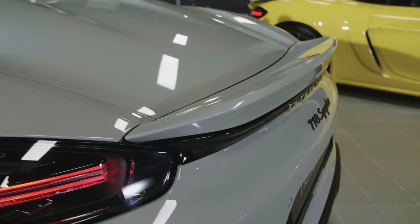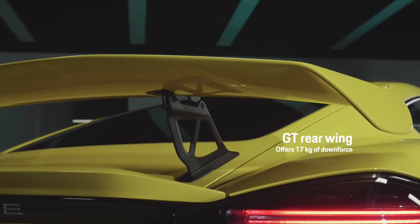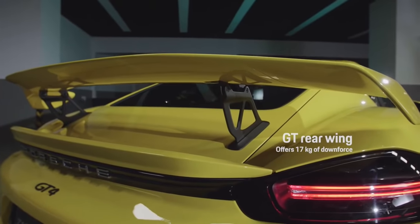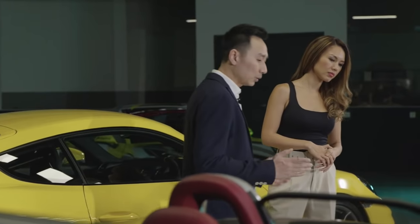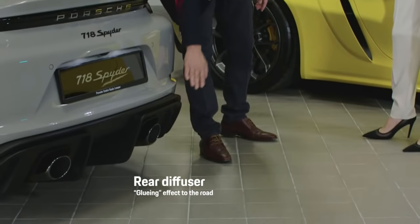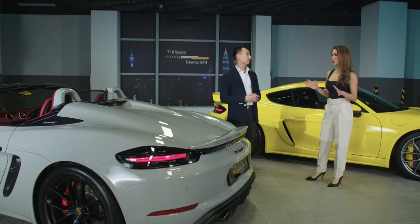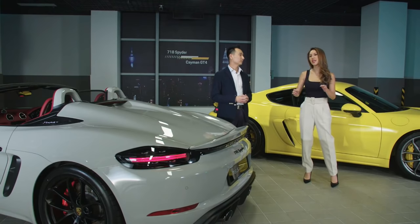From the GT wing that's available in the Cayman GT4, this GT wing itself provides up to 17 kilograms of downforce at a speed of 200 kilometers per hour. And also available in both of these models, the sporty looking rear diffuser is fitted for a gluing effect to the road.